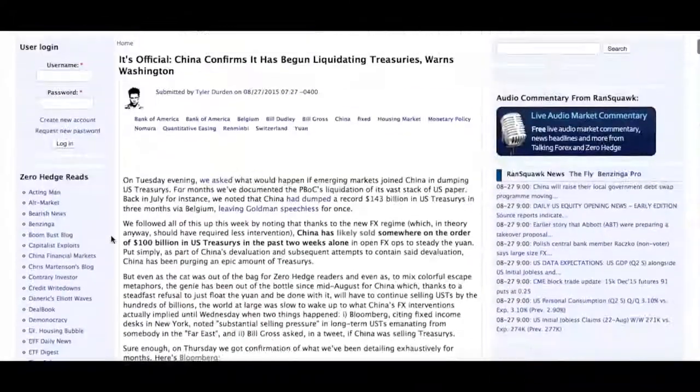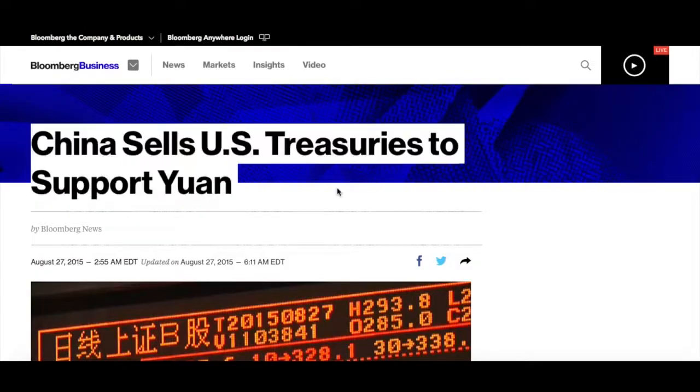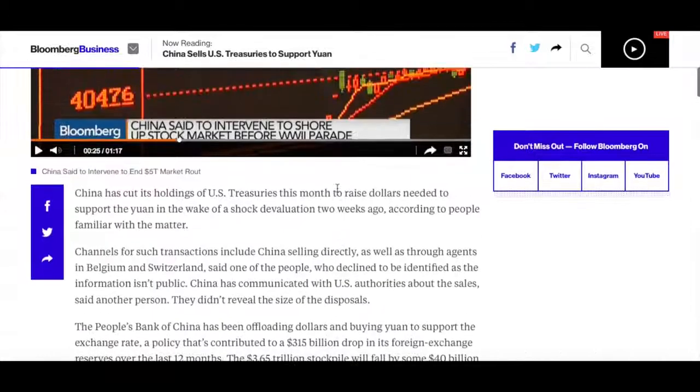Ooh, it's fixing to be a very interesting September. Here is the Bloomberg article. I'll just give you a look at it because it's quoted in, oh man, Zero Hedge.